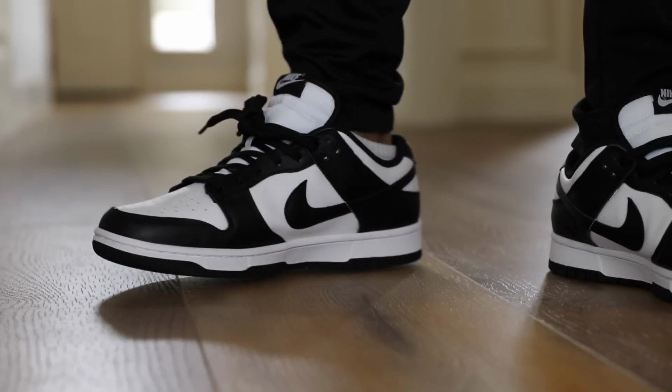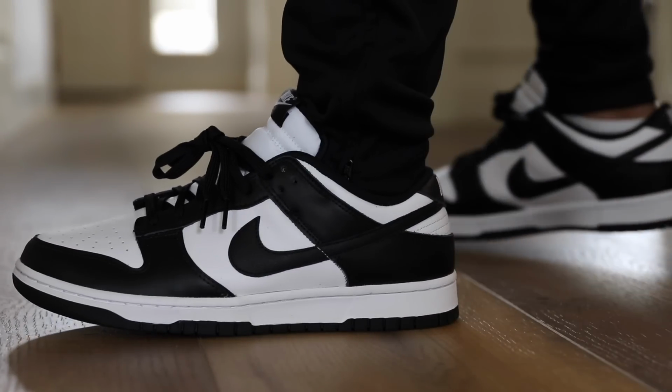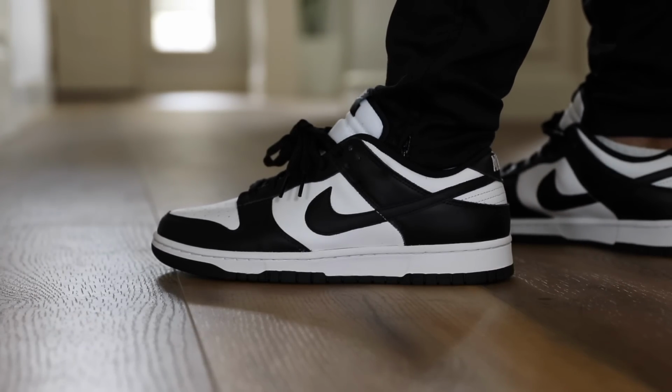When this pair dropped, everybody went crazy as well. They sold out really quick. They were selling for, I think, $300-400 range or something like that. But then when they would restock, they went crazy as well. And then they would restock again. And then they kept on restocking and restocking. So at some point, it's like, is it a restock or are they just producing more?